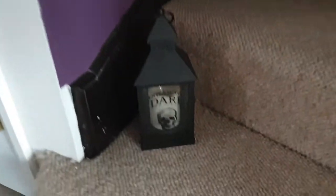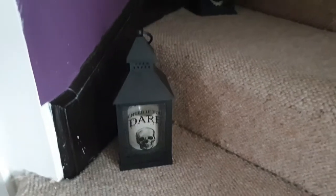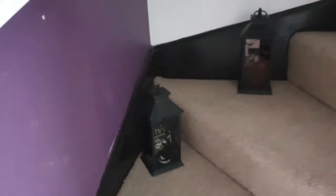And then there's nothing really in the hall, but at the bottom of the stairs we do have three lanterns. So we have this one here, which is from Morrison's, and it says enter if you dare with a skull. That's probably the brightest one that we have. Then we've got these two from the Range. These were £5.